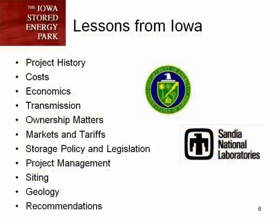But we learned a great deal about what it takes to do a bulk energy storage project in the Midwest Independent System Operator, or MISO, market along the way. These lessons are useful to other storage projects in MISO and elsewhere. We have documented what we learned, and this chart provides a list of the chapter headings in our lessons report that is available for download on the website.